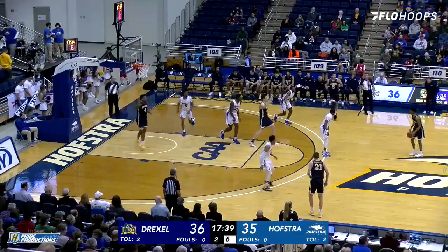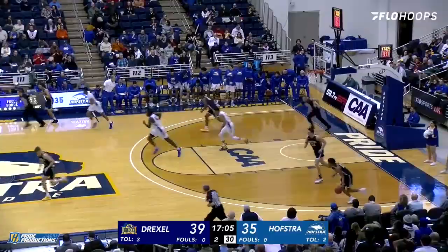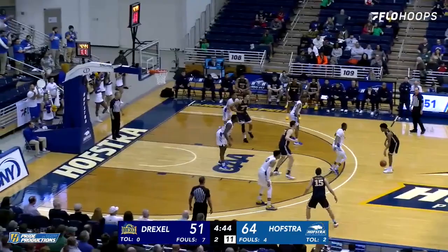Hofstra looking to go with that double team. Walton getting spotted. Rebound by Winter. I like the chance from Eli Pemberton, able to probe the defense, create a shot. 3 shot now by Green. And Conte being so patient not to foul him. Great heads up play by them, throwing the Drexel offense off.